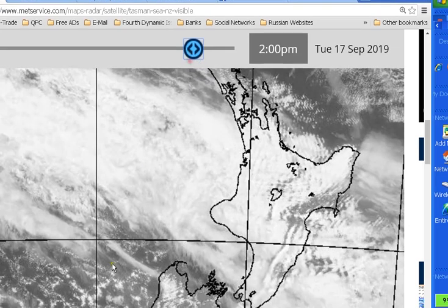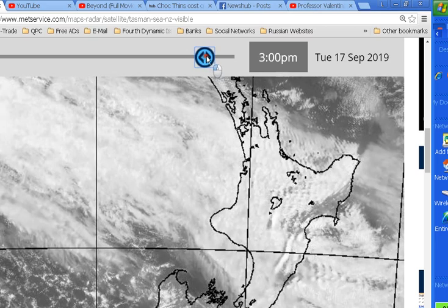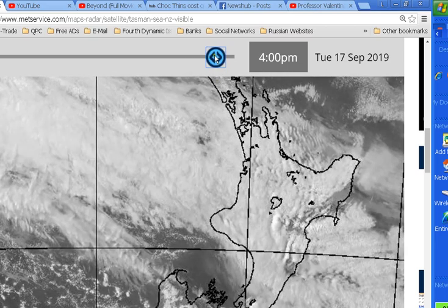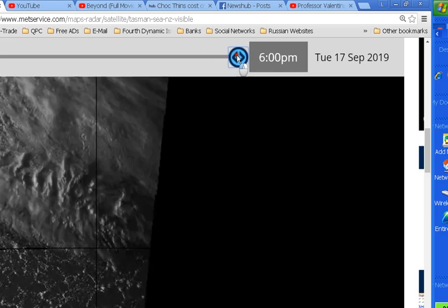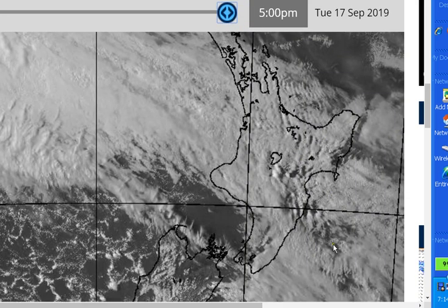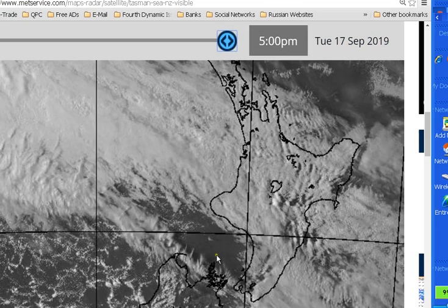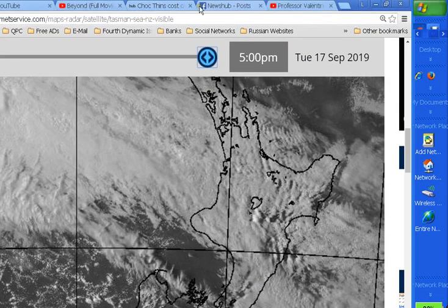And there's other stuff going on I'm not even going to take up at the moment, but this roll cloud goes on right through to 4, and it's starting to disperse out there a bit, and we're into 5 o'clock, and at 5 o'clock it shuts out because it's too dark, so we don't get to see it. But who knows what EMF they run over this area overnight.